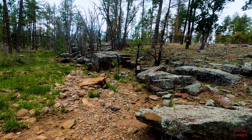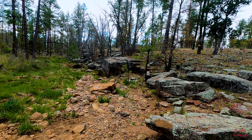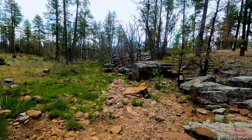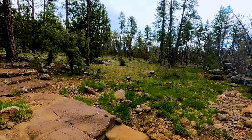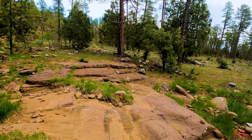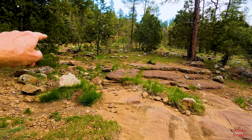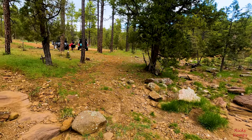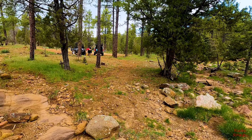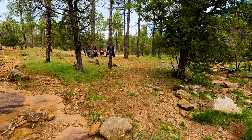Okay. Pretty nice. Looks like it also comes water down this way. It's actually gotten kind of chilly out all of a sudden. Huh. Cool.